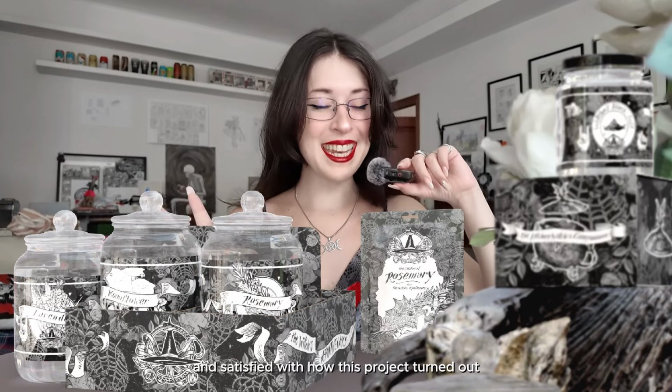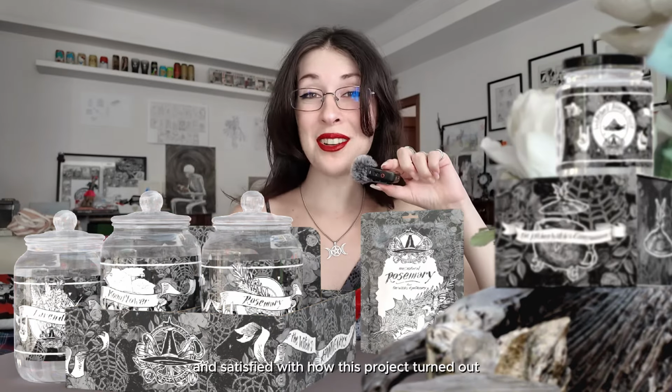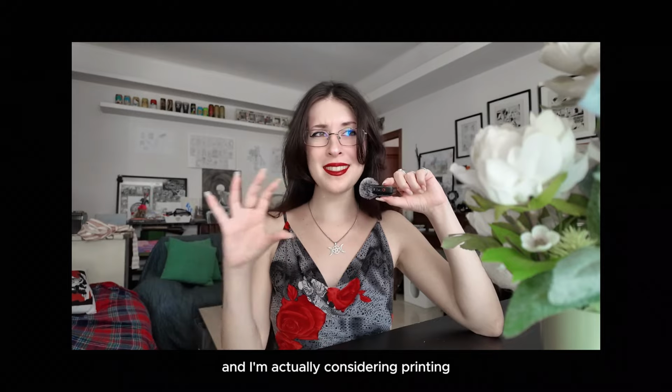I'm really happy and satisfied with how this project turned out, and I'm actually considering printing the labels for my own jars.